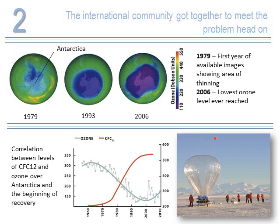So what you're seeing here is that in 1979 there was first a year of available images showing the area of thinning over Antarctica, and then in 2006 we had the lowest ozone level ever reached, from the models that we can see here. But if you look down below, there is hope. Some of you wrote about a doomsday prophecy happening here, but there is hope. This is the correlation between levels of CFC and ozone over the Antarctic, which are at the beginning of recovery. So here we are with the CFCs in the atmosphere. Concentrations have leveled off.